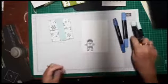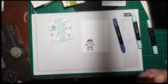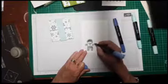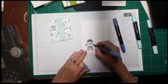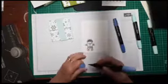And then I thought I'd come in with a little bit of the light Night of Navy, and I'm just going to dot around here. Dot. And I'm just using dots, not a lot of pressure at all.